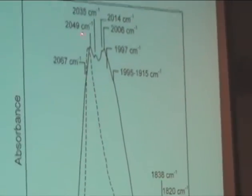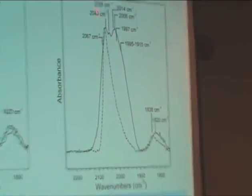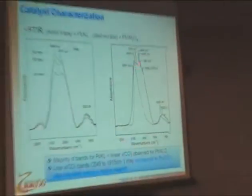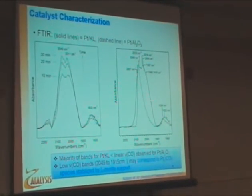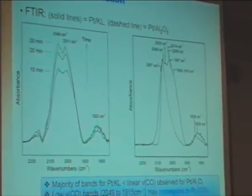this band is for the CO adsorption on 1% platinum alumina. So it's a linear CO adsorbed on platinum. And you see that in the case of platinum MTL, we have many bands below 2050, and those may correspond to platinum carbonyl. The platinum carbonyl forms when you have very small platinum particles with CO adsorption, and this seems to be what we have, very small particles inside the channel.